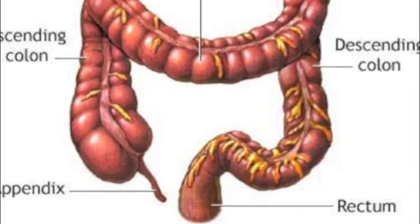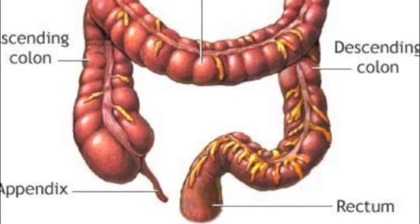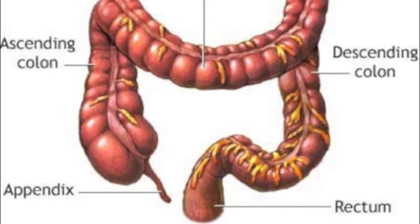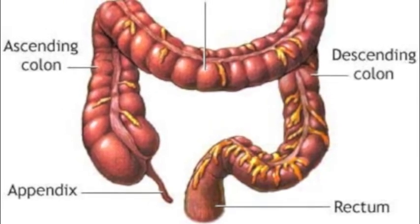Inside the large intestine, aka the colon, the undigested food moves down a wide and short tube where water is absorbed into the body.